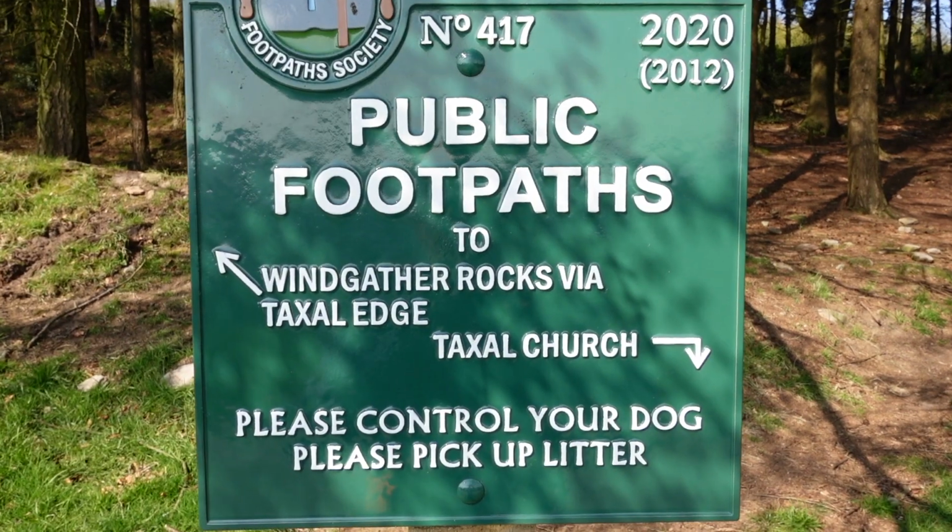And like I said, we'll be bagging a trig point up at Shining Tor, and that'll be number 9 on my quest of bagging all 88 trig points in the Peak District. So we're making good, steady progress. And like I said, heading up to Taxal Edge now, and then on to Windgather Rocks, and I'll catch up with you at Windgather Rocks.